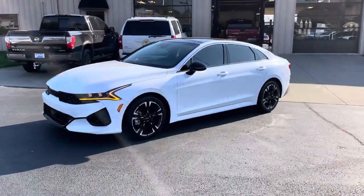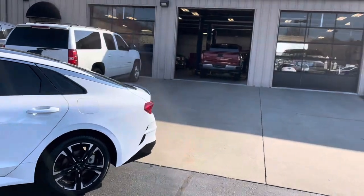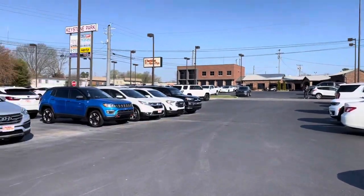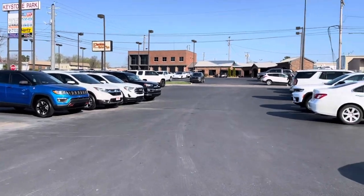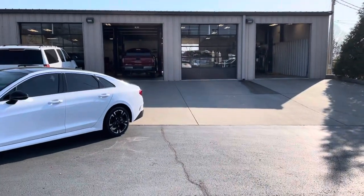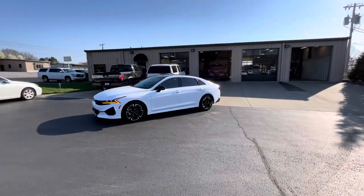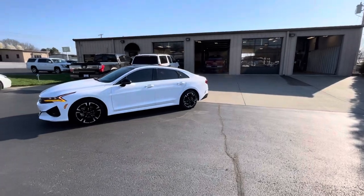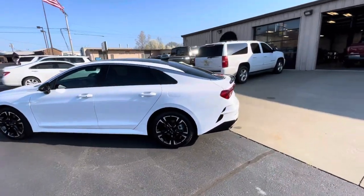Gonna walk around this Kia K5, the GT line that we have here. Just to give you an idea where I'm at, I'm on the bottom lot here at Perkins Motorplex in Mayfield. This is our headquarters. If you were to go to the end of this dead end street right here, you would see a whole bunch of service centers like this, as well as our reconditioning facilities, our wheel and tire place, our photo booth where we take pictures of all these. And this is that Kia K5.